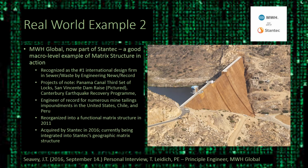MWH is currently working through problems related to retraining employees on new guidelines for authority, responsibility, and accountability, and switching the chain of command from primarily industry served to region. The two companies are still feeling each other out, and the resultant matrix structure could end up not resembling either MWH's current structure or Stantec's current structure. However, both companies are encouraged by their similar cultures, their commitment to success, and the quality of their communication.